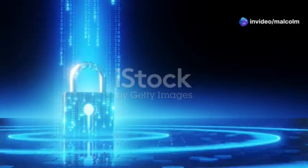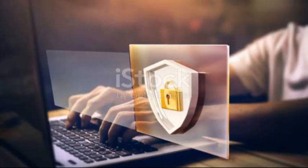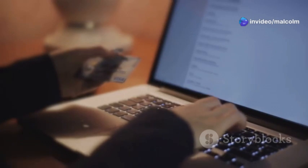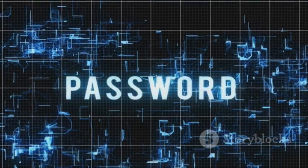Okay, so we've secured the perimeter, but what about the treasure inside your castle? We're talking about your personal information, those precious data nuggets that you don't want falling into the wrong hands. Think passwords, credit card numbers, social security numbers, the whole shebang. Strong, unique passwords are key here, people.